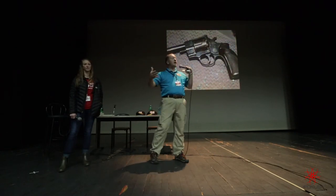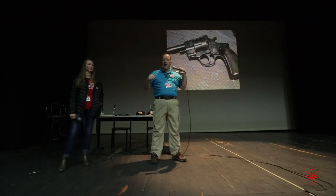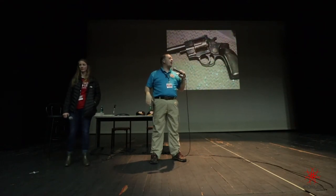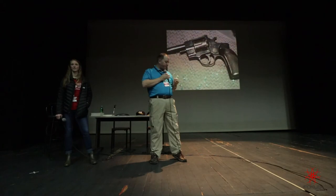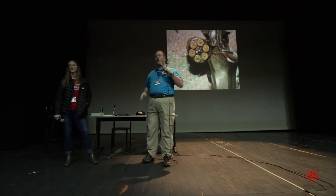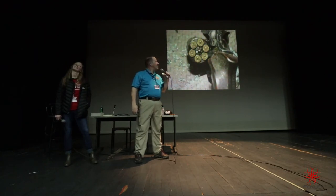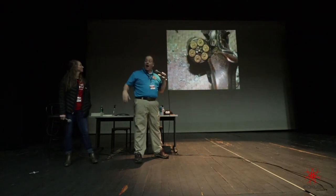So when I get to the scene, this is what I have. I have this gun laying in the front seat of a car, and he's been transported, and I've been told that the officer fired two shots, and the suspect fired one. So I'm like, okay, this is going to be a pretty simple case, right? So I open the gun, and this is what I find when I look in the gun. No shots fired. No shots fired, right? Yeah, I'm like, so now I have to figure out.